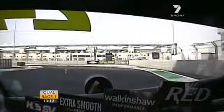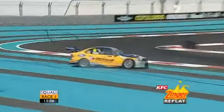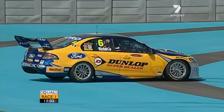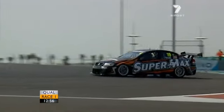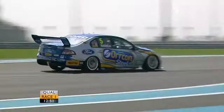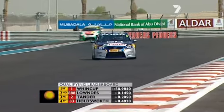He's on Garth Tander's car, and he was just saying to Garth, you've made a change there. The gain was about 0.3 of a second. Whee! And as we were just speaking, Jamie Whincup has the first break of 58.98. And so too Rick Kelly turns around at turn 4. So Whincup now has the fastest lap of this session, 58.98. He leads the way from his teammate.